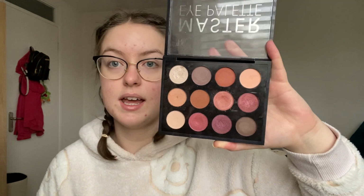The eyeshadow palettes that I chose are the Primark Master Eye palette. This one is one that, honestly, the formulation I remember being absolutely phenomenal, but I just have not used it since having other palettes in my collection. But I really remember loving these berrier tones, and I want to do a berry toned look today, so I'm going to try using some of those.